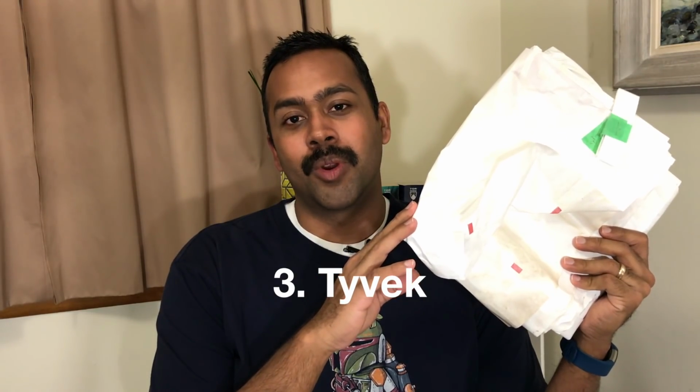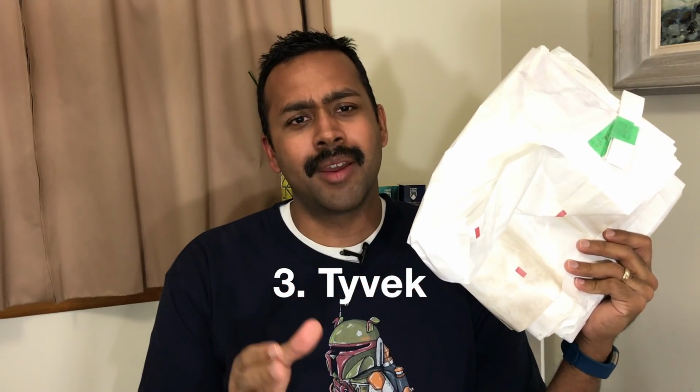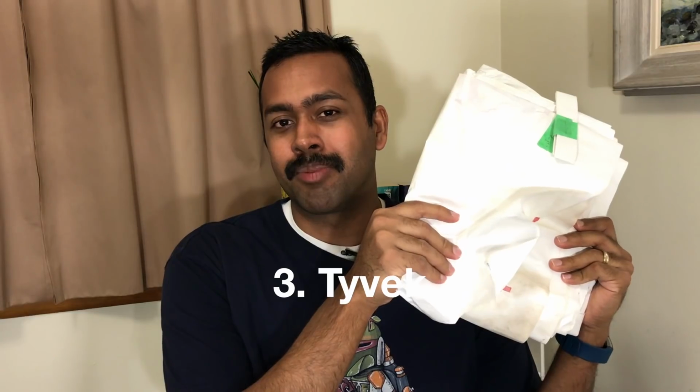Number three, Tyvek. I used to bring Tyvek 1443R, which is a softer Tyvek. This is a very crinkly one that you should probably put through the washer. It's the standard Tyvek that used to wrap houses. I used to bring this all the time for a ground sheet. I think I had one at one point that was maybe 8 feet long and about 3 or 4 feet wide.